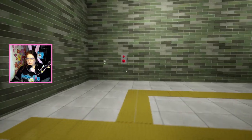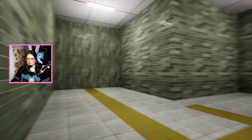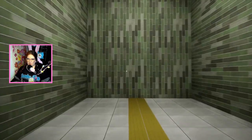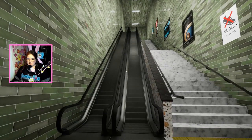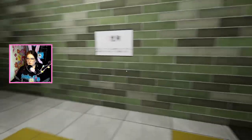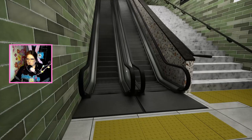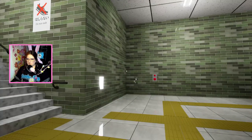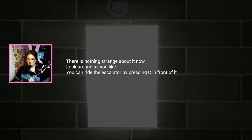Okay, so what is this, a button for something? Do I press it? I just came out of the wall. Okay. Do I take the stairs or do I take the escalator? Okay, what is this? I can't read any of this, unfortunately. What is this? There is nothing strange about it now. Look around as you like. You can ride the escalator by pressing C in front of it.